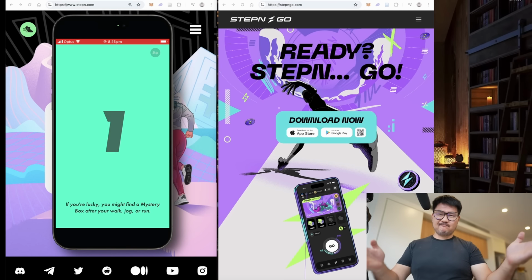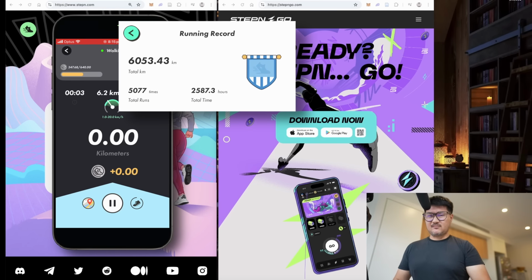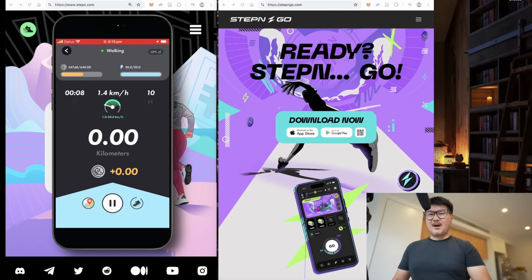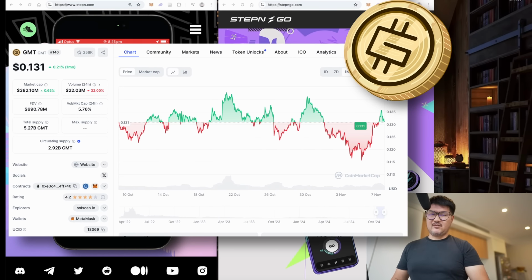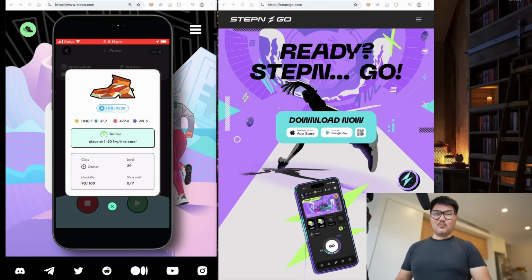You make money walking. And almost 3 years later, I've logged over 6,000 kilometers of walking, jogging, running, and it continues to be a stable app that prints the GMT token for thousands of exercisers every day. The payout, it's not huge, but just enough to get you out the door to get your daily steps in, and that's a magical formula.